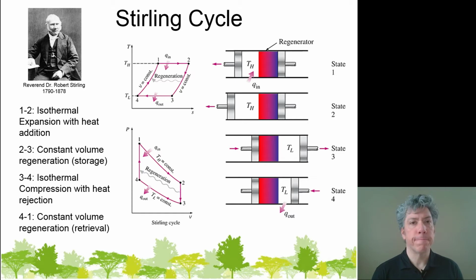He was Scottish. His grandfather had invented a threshing machine. Some of his brothers, as I recall, became engineers, his sons as well. And so it obviously ran in their blood, as well as, I guess, ministry, because some of the family were also in ministry. But in looking at this idealized Stirling cycle, let's start at the beginning at state 1.